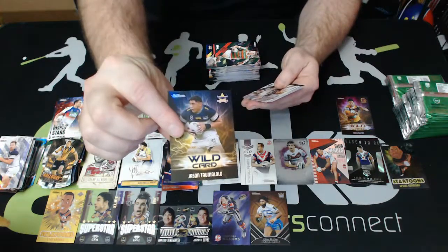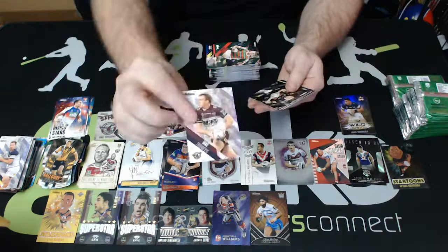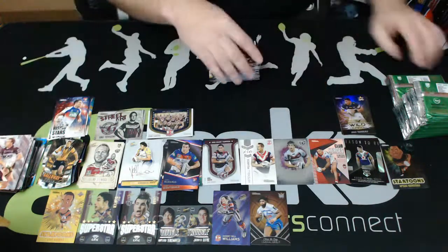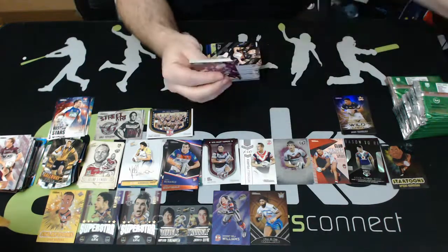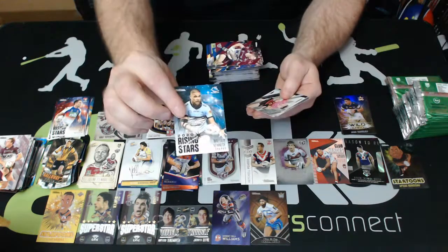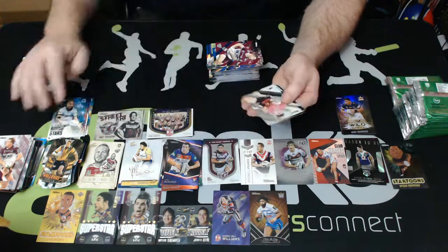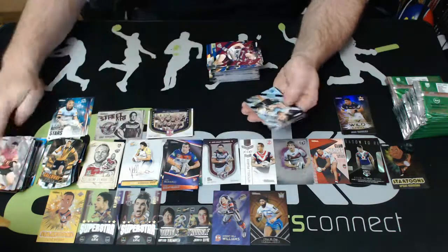Jason Tamalolo, wildcard for the Cowboys. And Jakey Boy, Manly. Cowboys. Maddie, Rising Stars, William Kennedy for the Sharks, and Liam Martin, Panthers.